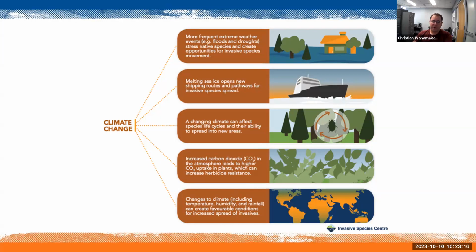That third point, thinking about changes in seasonality and the timing of life cycles and the phenology of plants. As an example, you might have invasive plants that will be flowering earlier in the year and flowering sooner than native plants. And in that way, it could be competing for pollinators or could reproduce in advance of native species and outcompete them. Another example that we have is this increase in carbon dioxide in the atmosphere.